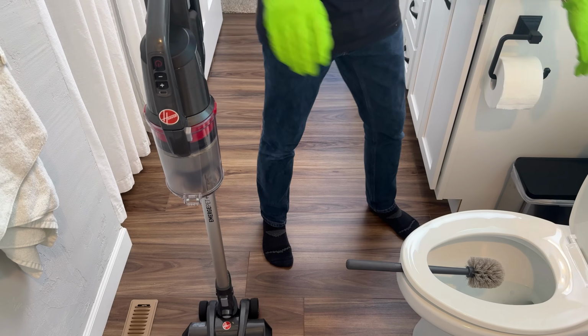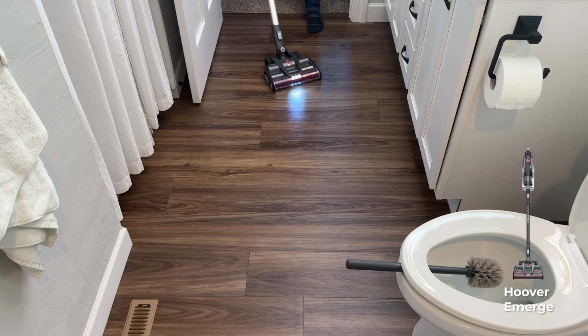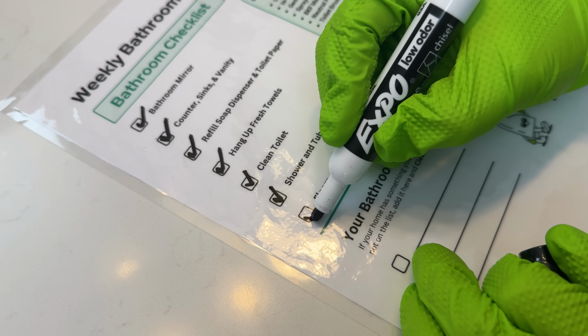The final thing on the checklist is to clean the floors, and this is always my favorite because that means we're just about done and we get to enjoy a nice clean bathroom. Now to do this, I just come through with my vacuum first to remove any sort of dry debris that might be on the floor itself. Then I come through with a neutral pH floor cleaner and a flat mop and mop my way out of the bathroom. And there you have it.